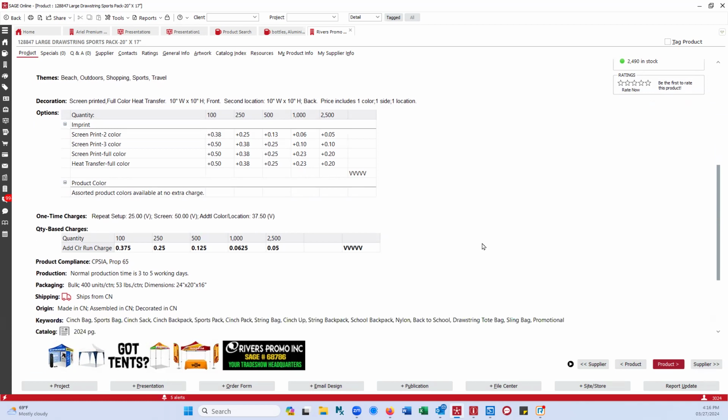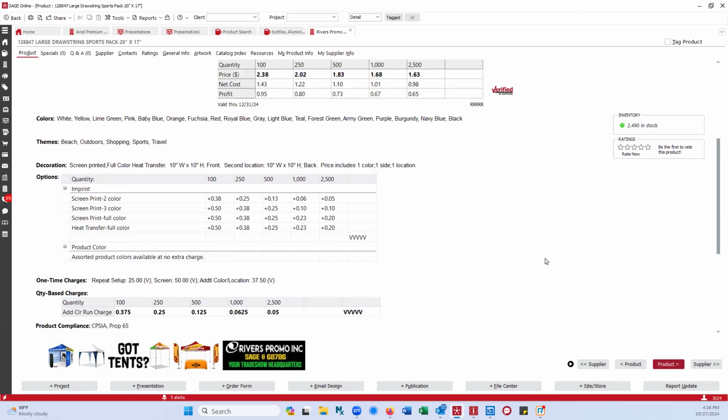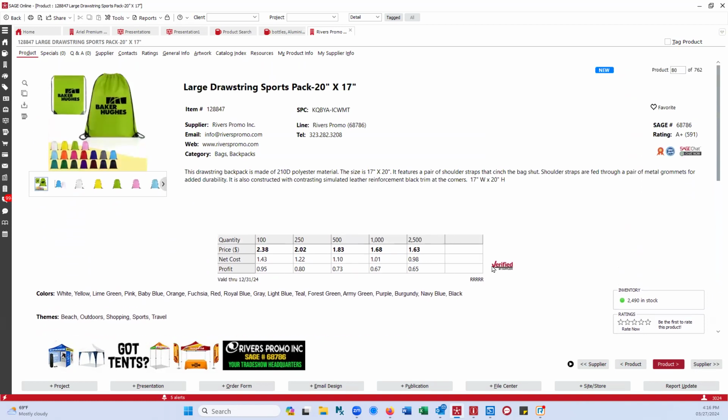It's perfect once we get our API in place so that everything is flawless. So this is one of your products right here. You do have inventory showing on this product, but it's being done manually.